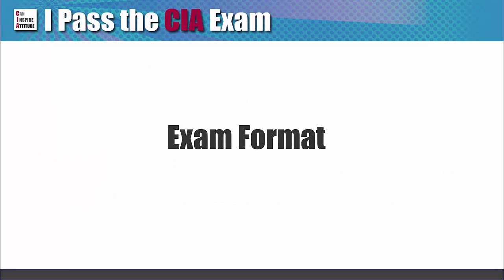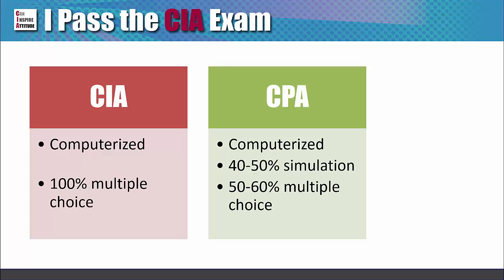Exam format. In terms of exam format, both the CPA and CIA exams are computerized. The main difference is that for the CPA exam, there's a task-based simulation section, which represents around 40% of the total score. This will actually go up to 50% in April 2017, when the new CPA exam format kicks in. What are simulations? These questions are essentially condensed case studies for examiners to evaluate candidates' knowledge in specific areas.